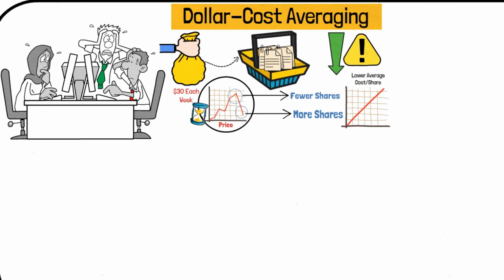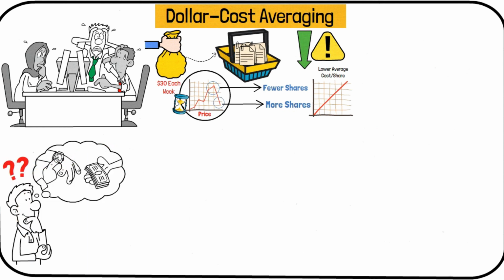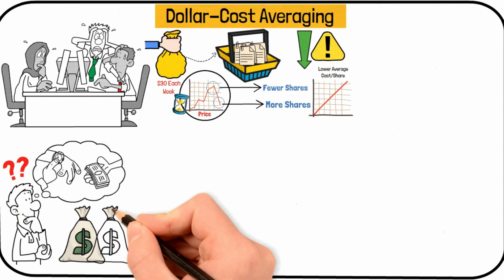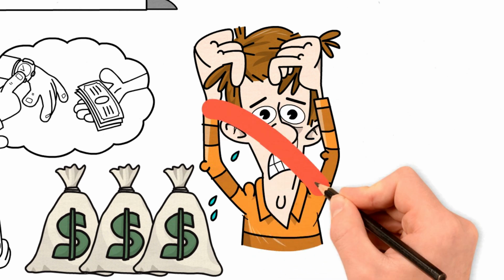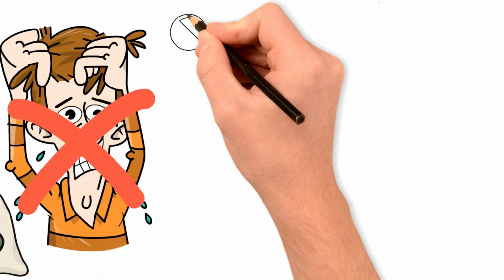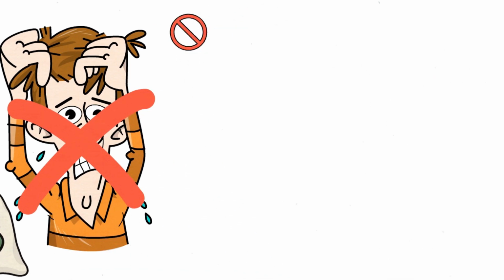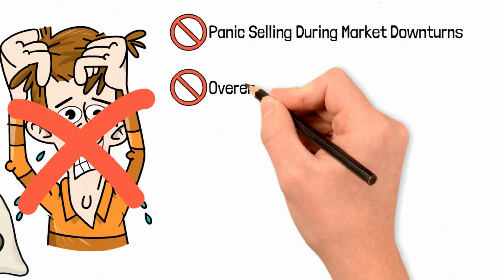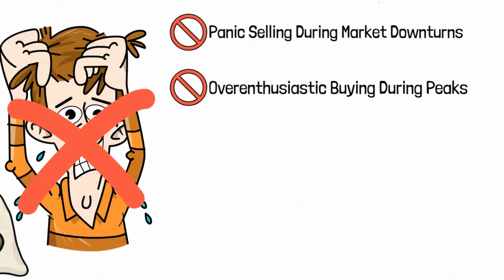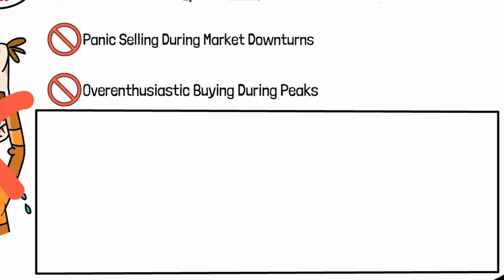Dollar cost averaging reduces the risk of trying to time the market, which can be unpredictable and stressful. Instead of worrying about the best time to invest, you consistently invest your set amount, allowing you to benefit from market dips without the fear of making a wrong investment decision. This strategy also helps to avoid the emotional pitfalls of investing, such as panic selling during market downturns or over-enthusiastic buying during peaks. Let's illustrate this with an example.